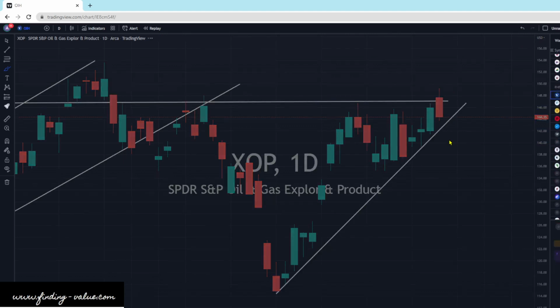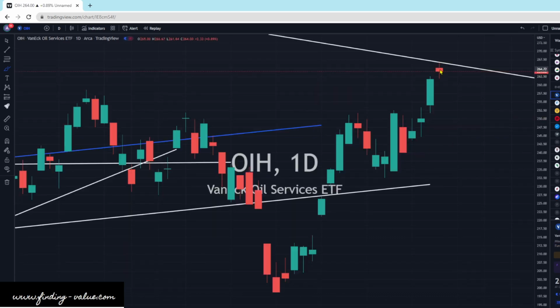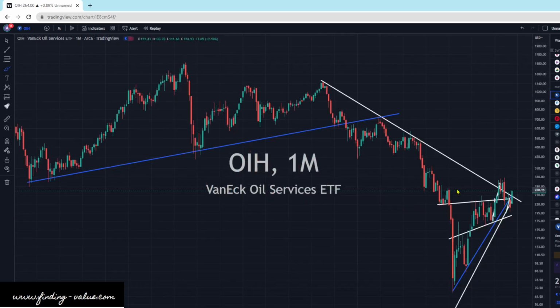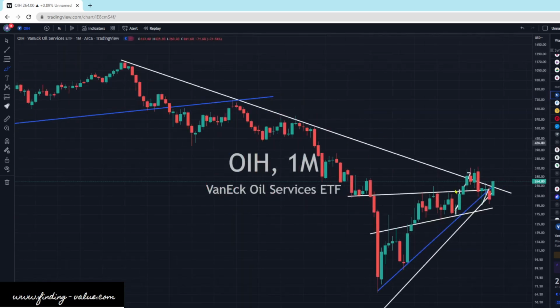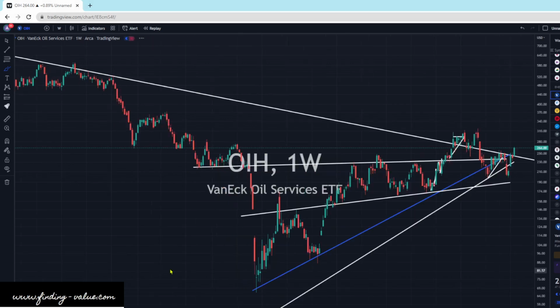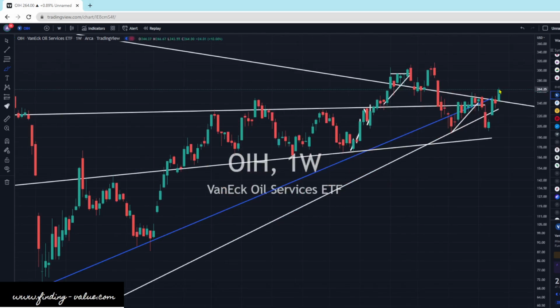Looking at OIH, the energy service companies, a spot that I really like. Slightly higher today, momentum sideways at best. And again, we're trying to break out of this long-term downtrend. We're peeking our head out. We've got to close above this trend line, and this is on a monthly candlestick. So we want to close above it, get up on top of it, and use it as support. But it's looking good right now in the weekly candlestick. Pretty strong. I like the way this thing looks. Energy service companies look really good.